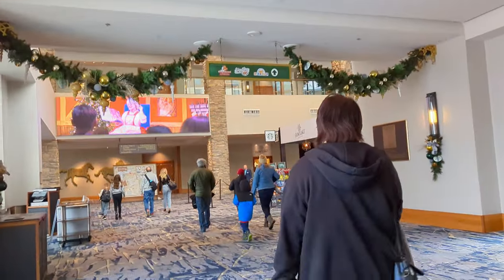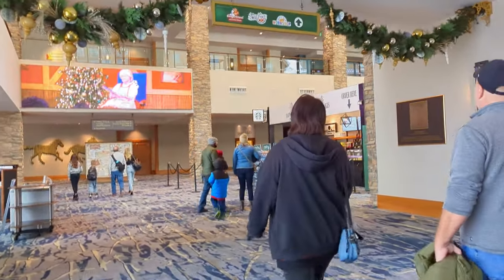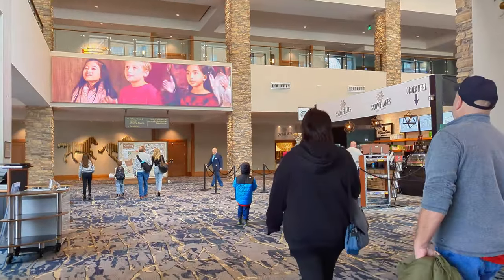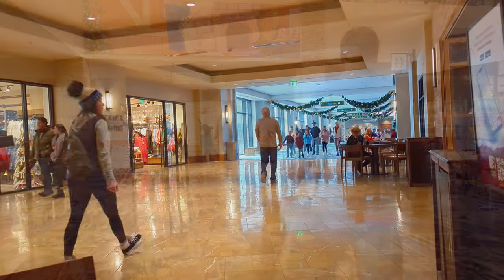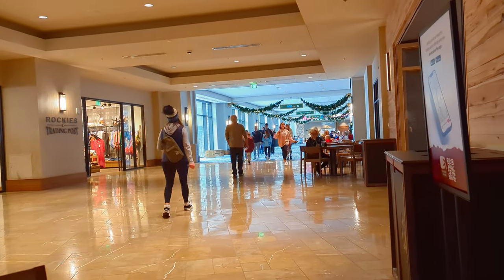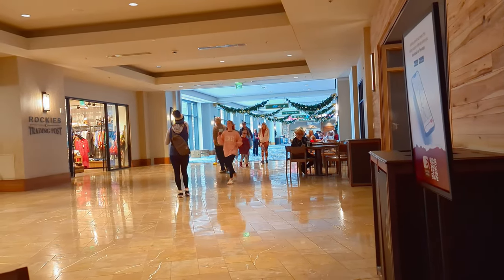They also have a Cirque du Soleil show going on for Christmas. So everything's over at the convention center, which we're walking over to. Everybody here is dressed warm because it's 9 degrees inside of Ice.